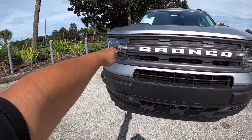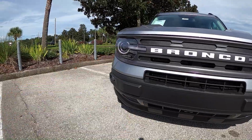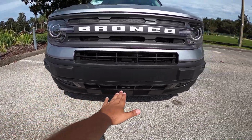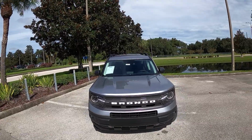We do have some daytime running lights. We have some LED headlights with the LED fog lights as well. So we've got here a front spoiler. Kind of nice to look at, to get this kind of similar to the regular Bronco. Of course, I did drive the bigger Bronco.